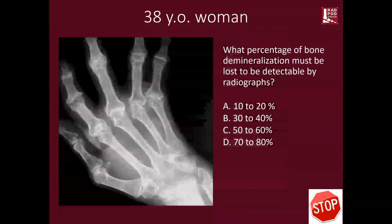With regards to percentage of bone mineralization that must be lost before you see it on x-ray, is it A, 10 to 20%, B, 30 to 40%, C, 50 to 60%, or D, 70 to 80%? What do you think?